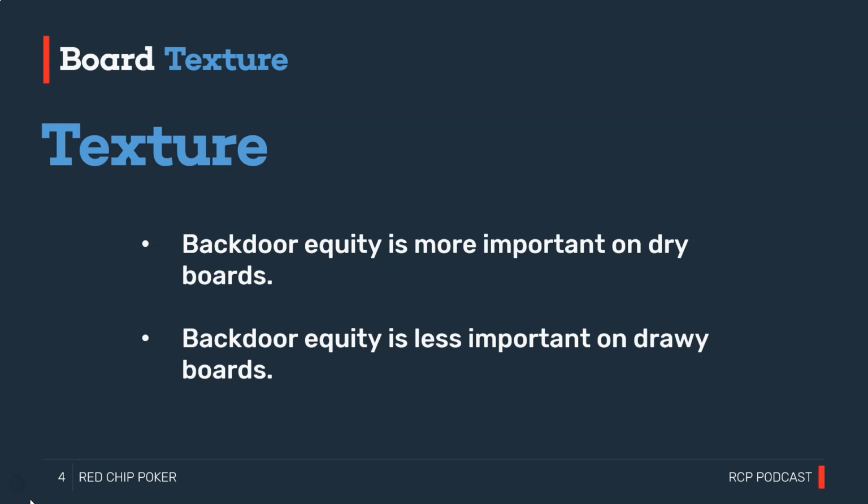By the time we've defended all of our best draws on such a draw-heavy texture, we're already approaching the correct defending frequency. In fact, we often have the luxury of being able to fold some direct draws on such a texture because we have so many high-quality draws on that board. So another way of thinking about that is on such a draw-heavy texture, most backdoor equity combos are simply not going to make the cut. Why would we defend those when we have so many good direct draws instead?